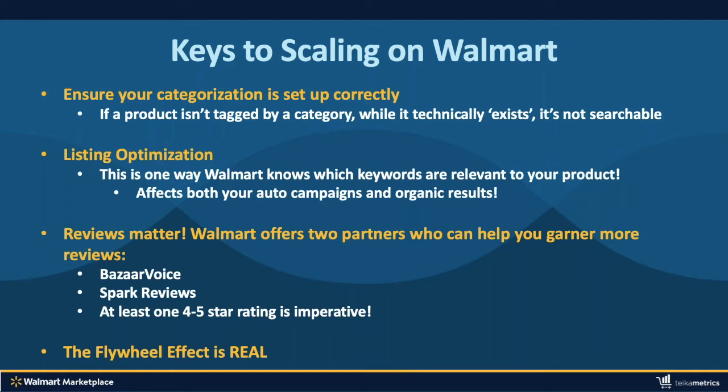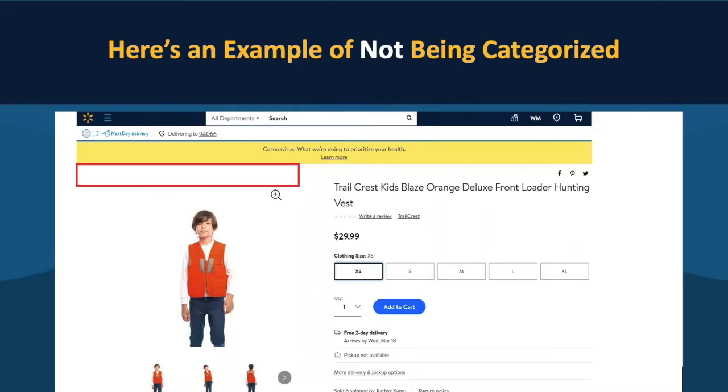Next, reviews matter, just as Alicia said. Walmart offers two partners in particular. They also have a lot more companies they work with. You can syndicate reviews from other places. Bazaar Voice, Spark Reviews, those are just two of them. In our experience, having at least one 4- or 5-star review puts you at a massive competitive advantage compared to products that do not have any reviews at all. Third is the flywheel effect, which is incredibly real, so much so that we've named our technology Teikametrics Flywheel on the back of it. But let's dive into some examples.